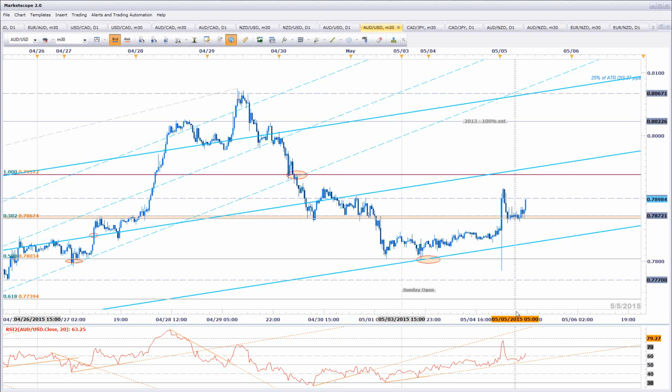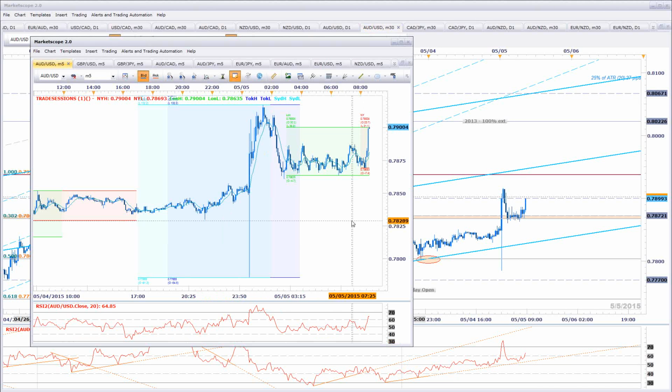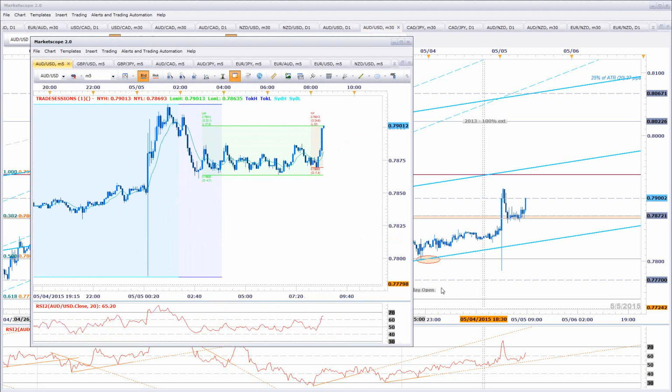So let's look at this in the 5-minute chart. Let's see real quick if we have any sort of near-term triggers.